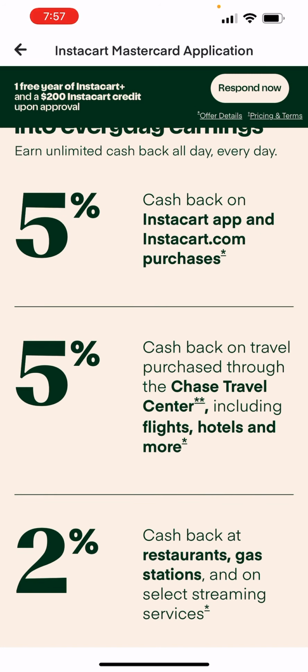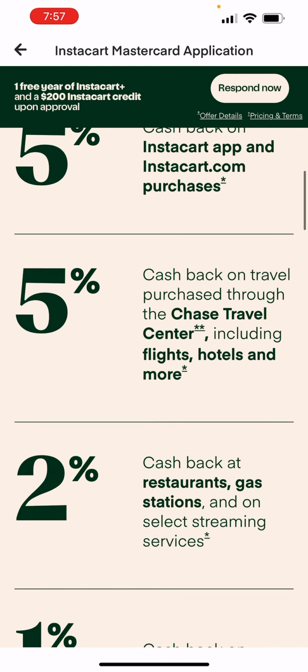So you guys are going to get 5% cash back on the Instacart app and Instacart purchases. Sometimes I do pickup, because if you do pickup, you get 5% cash back for pickups. So I wonder, are you going to get 10% cash back for pickups? That would be amazing. I will always pick up my groceries, and they already have them all ordered, or everything sorted out. All they do is put it in your trunk, just in case you never use Instacart.